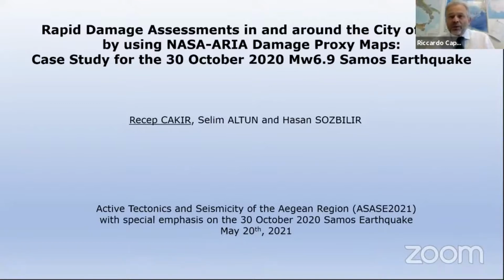And so I'm going to present the second presentation of this session, made by Recep Çakır and colleagues: Rapid damage assessment in and around the city of Izmir by using NASA-ARIA Damage Proxy Maps. Case study for the 30 October 2020 Samos earthquake. Dr. Çakır.